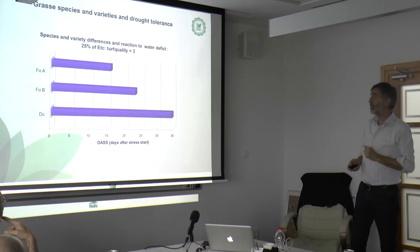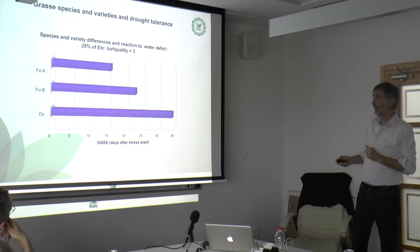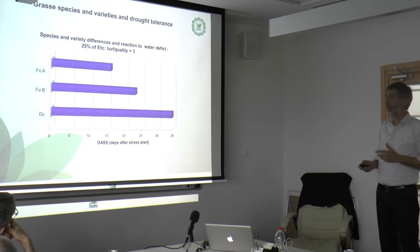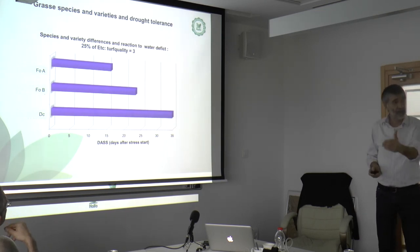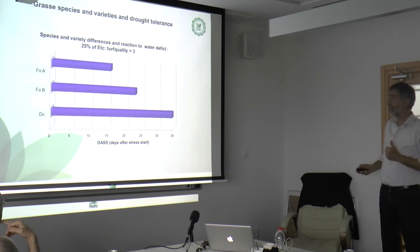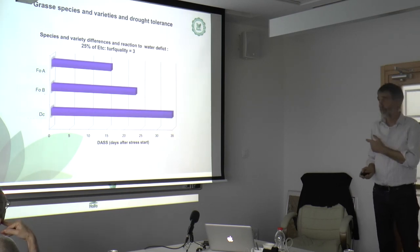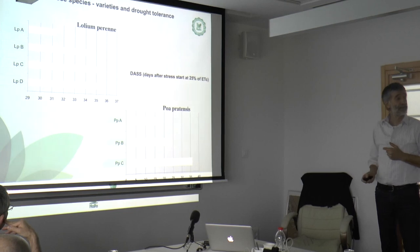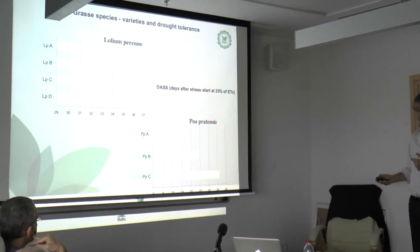Typical meteo station. We did some tests also, and you see here the days after stress start for different species. Quality 3 means very bad. How many days does it take before a plant goes into this critical condition? It can happen in 15 days or in 35 days. You see here, within a species it can happen in 30 days or in 36, and here in 12 days or in 35 days, the same species.